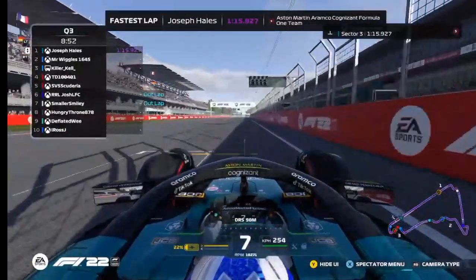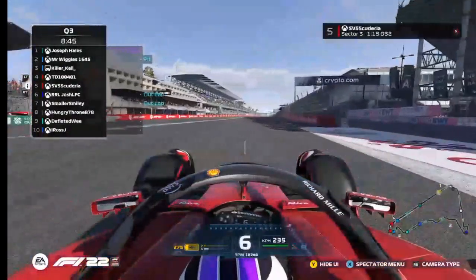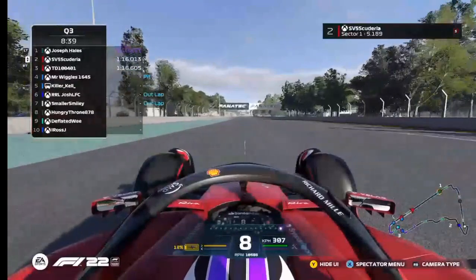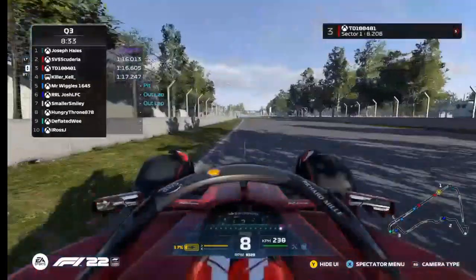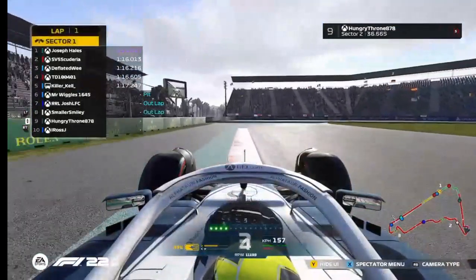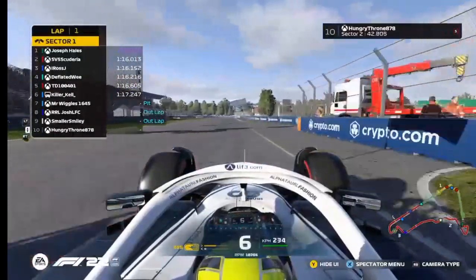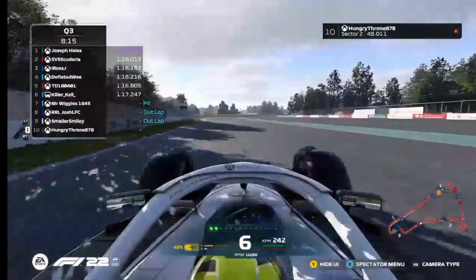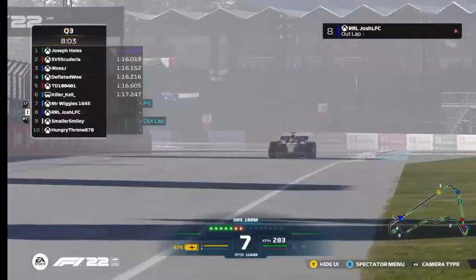So to this slow part and of course into this last corner. I forgot something. And Joseph Hill's going fast in a 1:15.9. So that looks like a very fast time compared to the last session. With Scuderia going a little bit slower in a 1:16.0, followed by his teammate in a 1:16.6 and Killer Kell in a 1:17.2. As Willis drove his car into pit lane and Deflated Wee going 4th because Ross going in 3rd. Ross is joining the fight with those two drivers just in front of him.